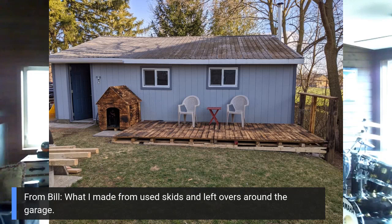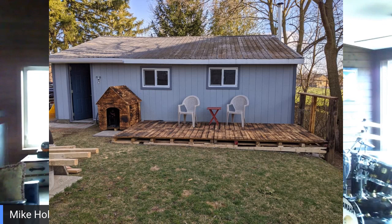Anyone else? Now that looks like somebody's made a deck. This is from Bill, what I made from used skids and leftovers around the garage. So I made a doghouse, a little bit of a deck. Hey, not bad at the back of the garage and/or workshop. That's actually pretty cool. Waste not, want not. We don't have to throw it to landfill. It kind of makes sense to use it. I do like that personally.